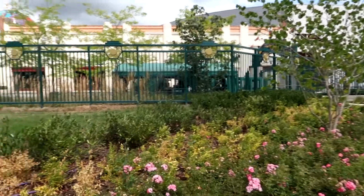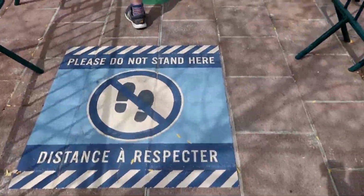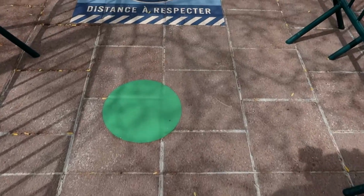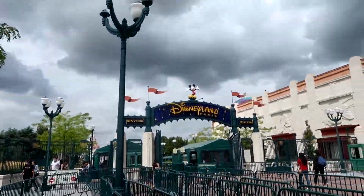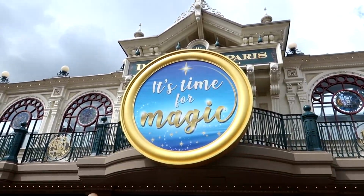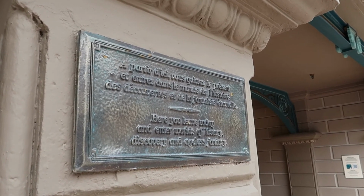The sign lies. If you go the opposite way to what the sign says, you go out into a better security line than if you follow the sign. So this is where that exit actually comes out. You're alongside Disney Village, which means you don't have to fight with the car park queue, the bus queue. It's just a lot quieter all the time. So this is what the floor looks like. Green dots you can stand on, blue you can't.